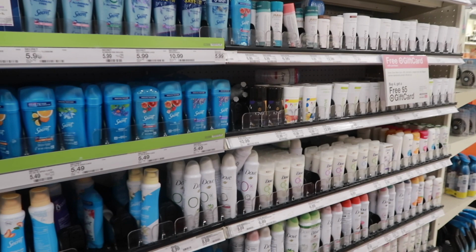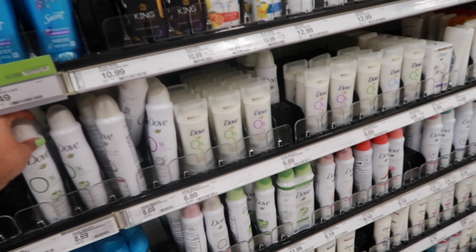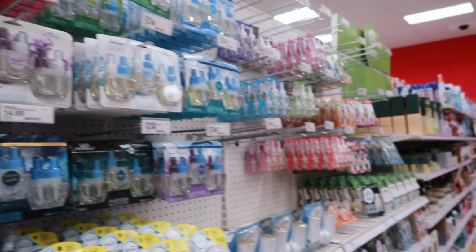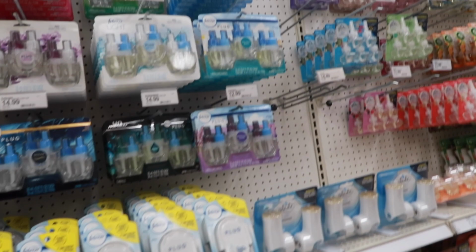Because it really works to the point where you don't have to, but if you do, zero aluminum is the way to go, or any Dove spray. This is my favorite section. It's not hygiene related, but if you're gonna smell good, you want your room to smell good. So I honestly recommend all of these brands, from Febreze to the Glade to the Airwick.